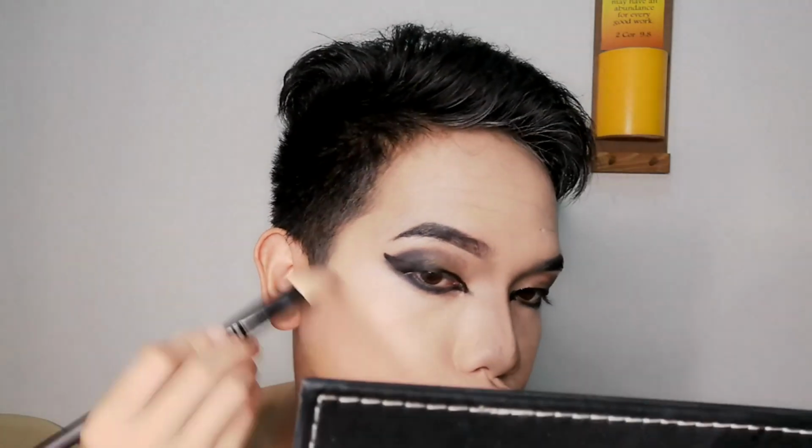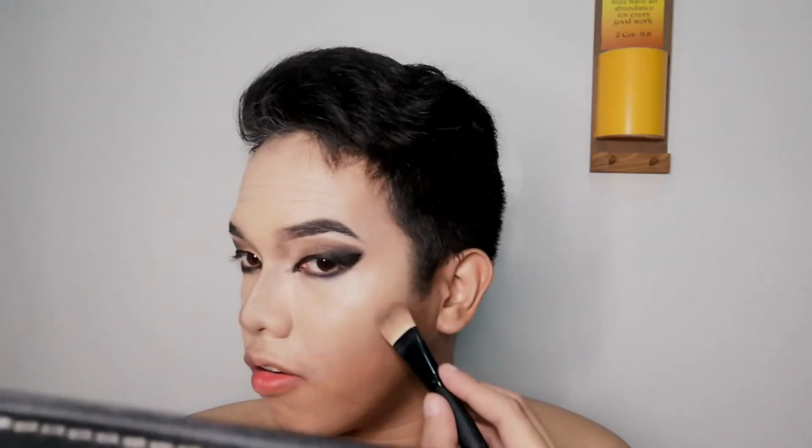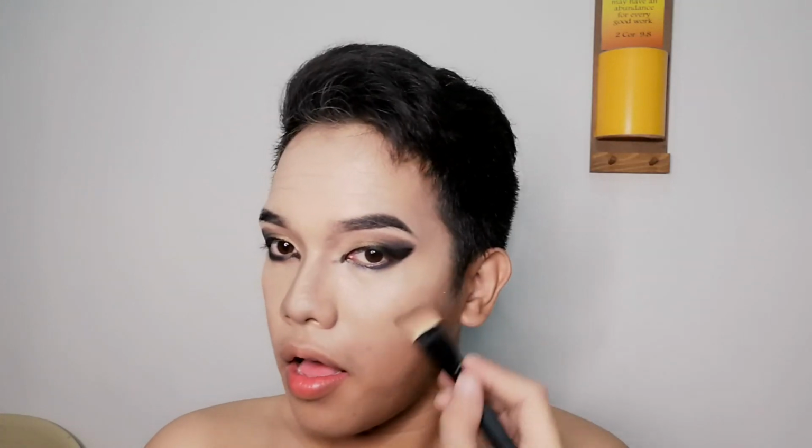And so this time we are applying our contour. We started with our nose, a very strong contour. I love the snatch. I want my nose to be snatched. And we are going to apply a contour that would probably make our face look so thin, like that.